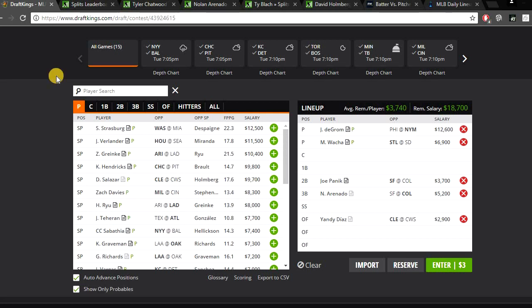And yeah, guys, so these are my five plays for tonight. I went with Jacob deGrom, Michael Wacha, Joe Panik, Nolan Arenado, and Yandy Diaz. When we plug these five guys in our lineup, we're still left with $3,740 remaining per player, which you should definitely be able to work around. You can definitely build a lineup around these five.